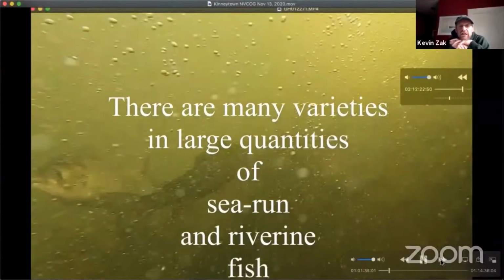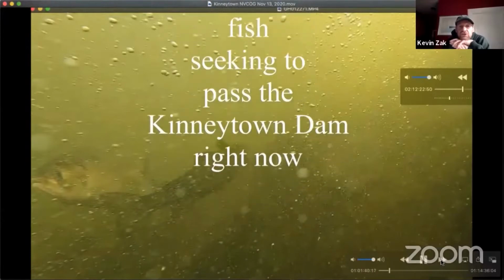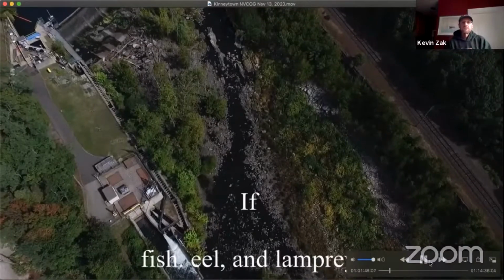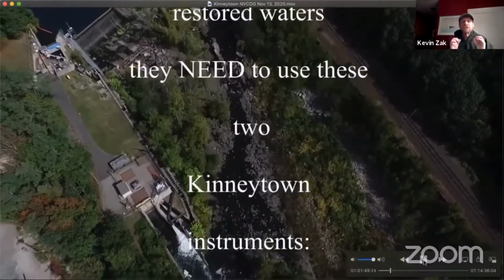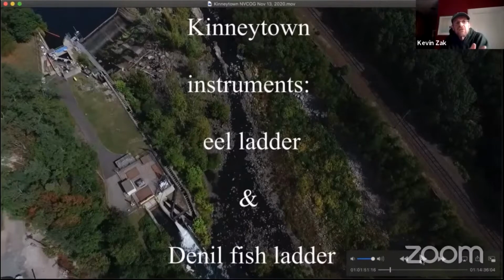So there's all kinds of varieties and large quantities of sea run and riverine fish that are seeking to pass the Kinneytown Dam right now. And if these fish are going to use it, they need to use 2 instruments. There are 2 ladders at Kinneytown. One is to the left. It actually looks like a ladder. It's one of the longest fish ladders in Connecticut, and it has a zigzag entrance.